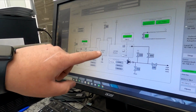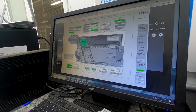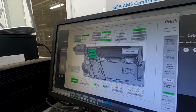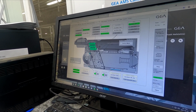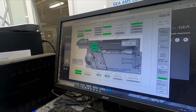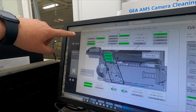So this is just a good diagnostic tool to see what's happening if there's ever to become an issue. We go to the next tab, Monobox Handling. So this now shows you a picture of the top view of the robot. This is where we can go into service mode and we can energize any one of these sensors or valves or whatever. So we have our feeding gate, our box length.